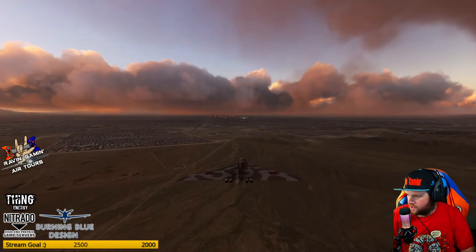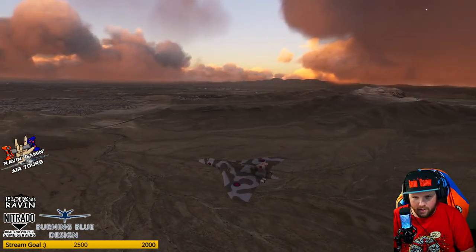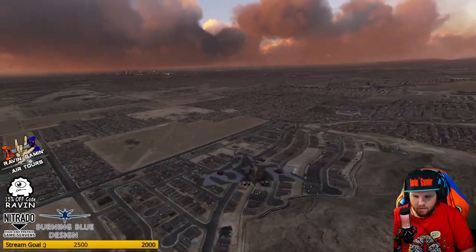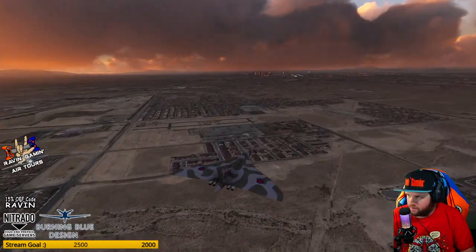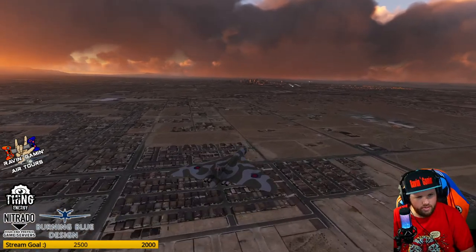So you've got the Henderson Executive Airport to our right-hand side. We're not going to be landing over there though. So just over there, as you can see. I'm going to go up the Vegas Strip, and we'll come back to, well, I know it as the McCarran Airport. It's now the Harry Reid International, I think. That's right.